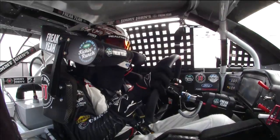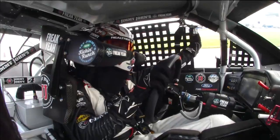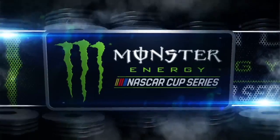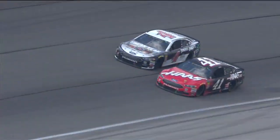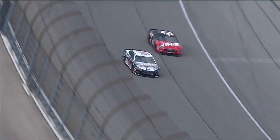The closer. That's right. He closed it. That's what I'm talking about, stage 2. When they talk about teammates, I don't want to hear about teammates. I want to hear about winning. Look at this run. Teammates? Nope, throw that out the window. They're fighting for that stage point, that playoff point. It's on the line. All the way up against the wall. Harvick wins it.